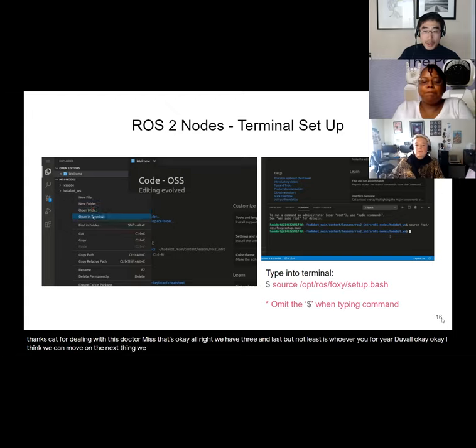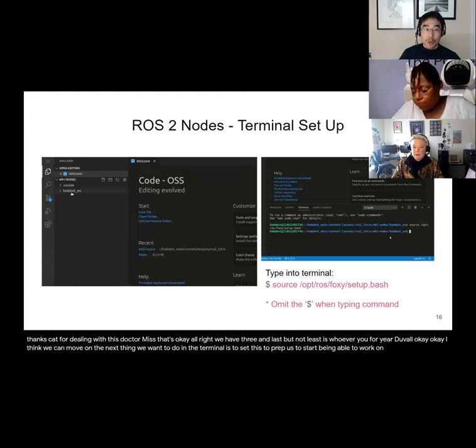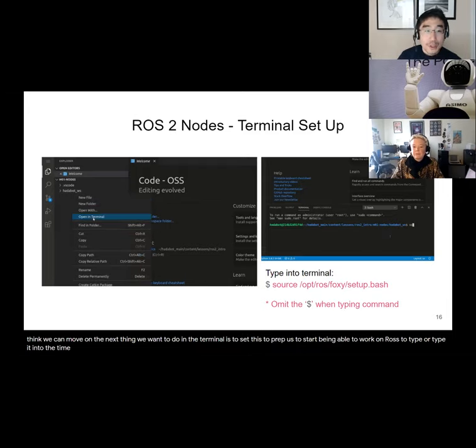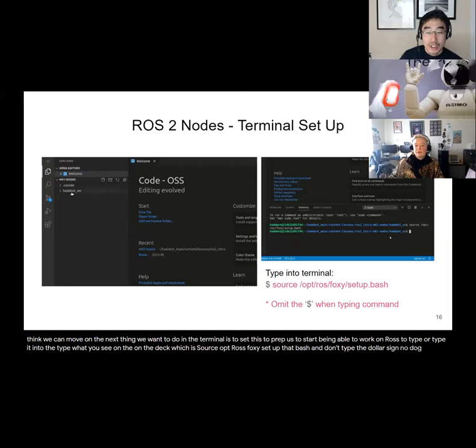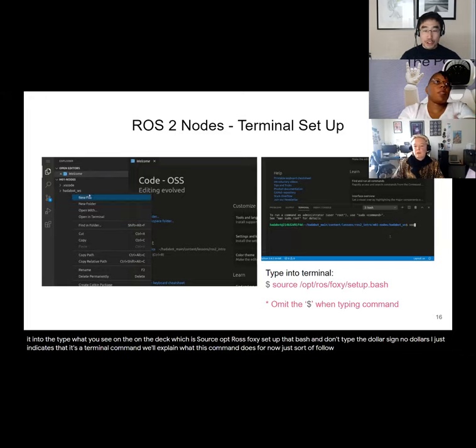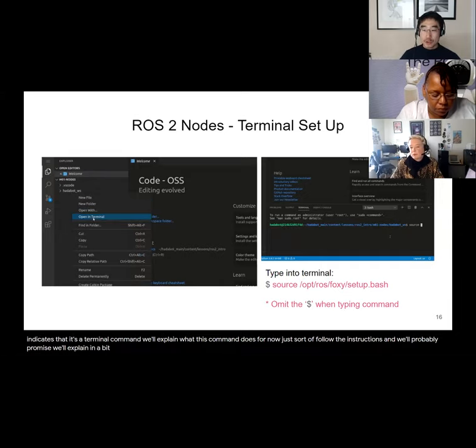The next thing we want to do in the terminal is to prep us to start being able to work on ROS2. Type what you see on the deck, which is source opt ROS foxy setup dot bash, and don't type the dollar sign though. The dollar sign just indicates that it's a terminal command. We'll explain what this command does in a bit, for now just follow the instructions, and we promise we'll explain. Please plus one if you are done with the source command.